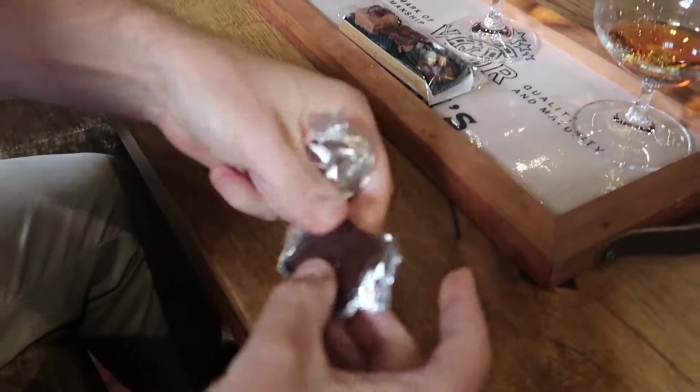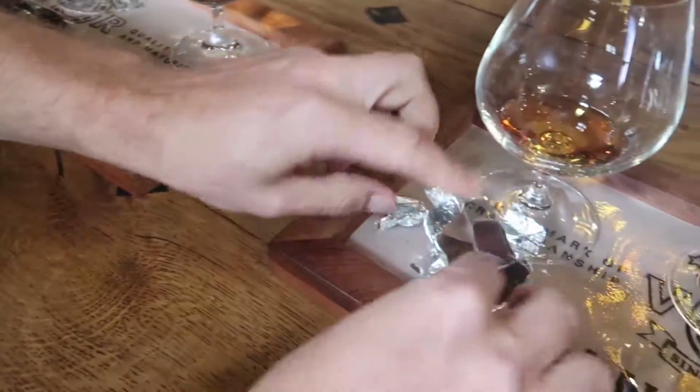Once you've taken your first sip of brandy, you'll then take a bite of your chocolate. The chocolate will coat the inside of your mouth and will make the next sip of brandy taste even better.